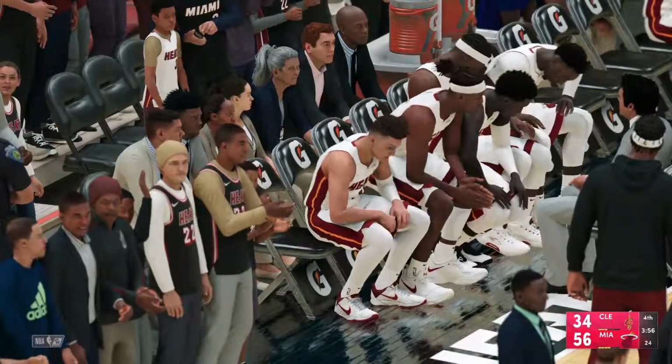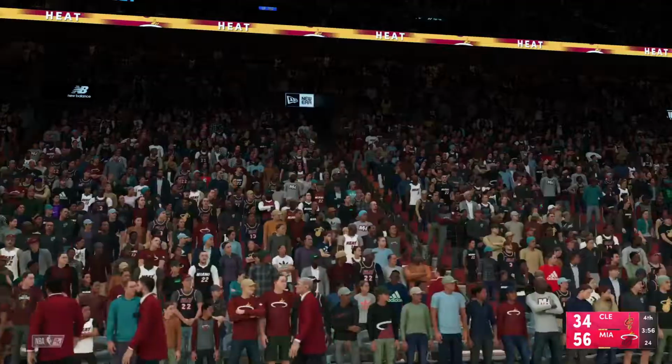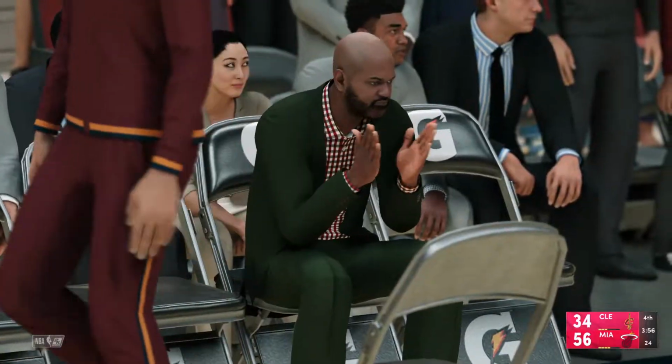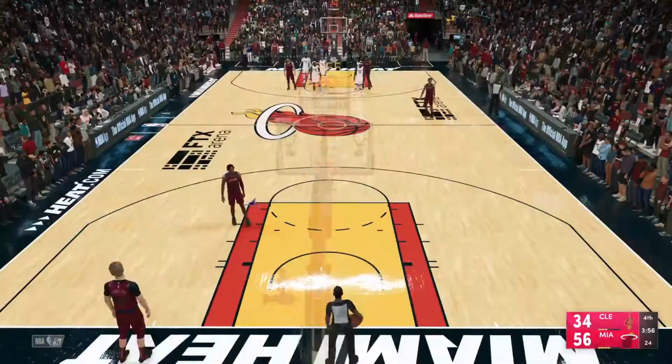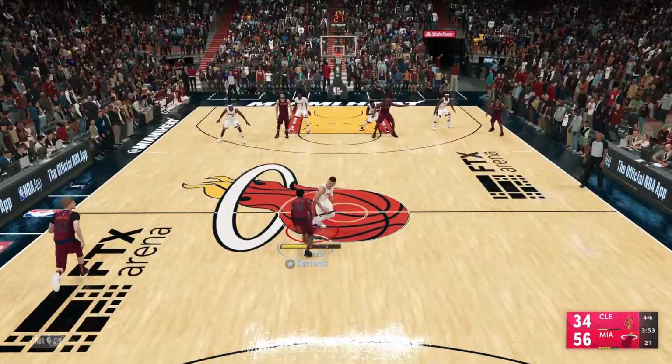And the Heat with some changes. Bam Adebayo's checked in for Dedmon. Jimmy Butler comes in for Martin. And Oladipo is subbed in for Lowry. Mobley, he's checked in for the Cavs. Garland comes in for Rubio. In for the Cavaliers. A few possessions into the fourth. Just over a minute played.